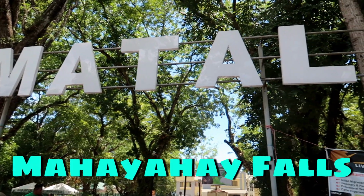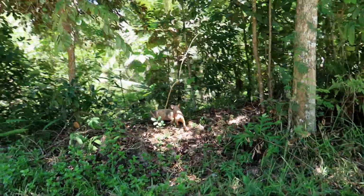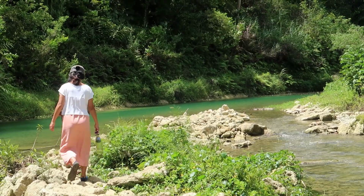For the next day, go south from Bato to Matalom. You're looking for Mahayahay Falls. You'll need to ask the locals for direction. Just keep asking locals all the way there. Eventually, you'll pull up alongside a river. You'll need someone to guide you back to the falls.